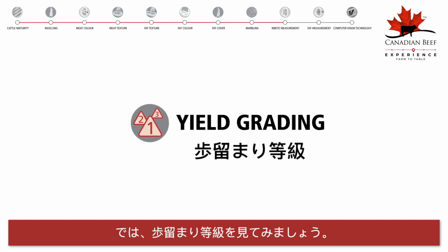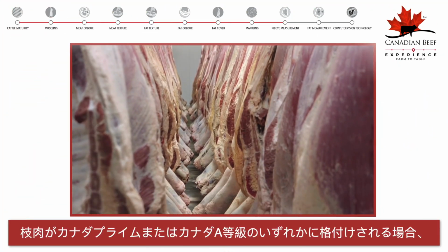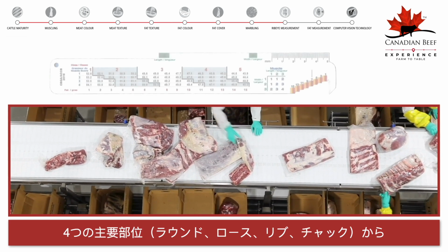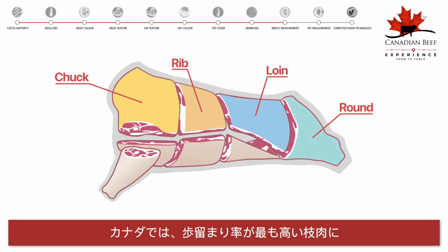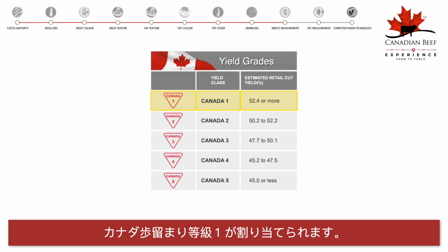Now, we'll take a look at yield grading. When a carcass qualifies for Canada Prime or any of the Canada A grades, a prediction of retail cut yield percentage, an estimate of the amount of closely trimmed boneless retail cuts from the 4 primal cuts, round, loin, rib, and chuck, is made. In Canada, the highest yielding carcasses are assigned the Canada 1 yield grade.